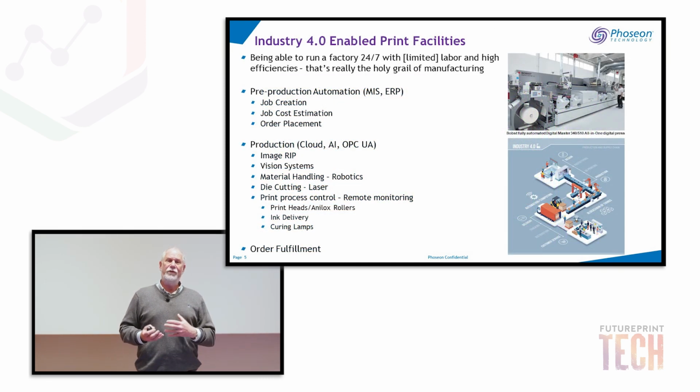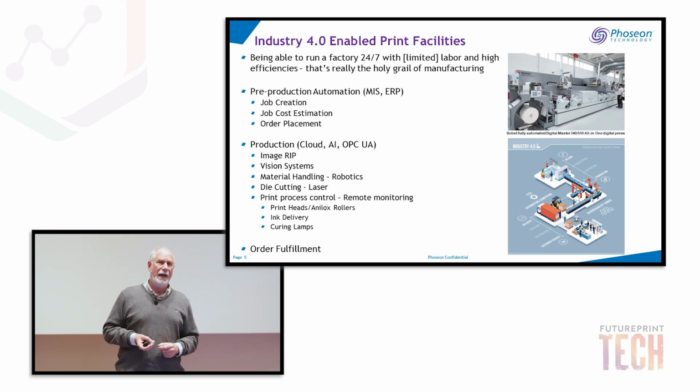If we look at Industry 4.0 enabled print facilities, we're beginning to be able to run a factory 24/7 with limited labor and high efficiencies. That's really the holy grail of manufacturing. It's also a practical reality for a lot of our customers at the moment, in that they're finding shortages of skilled labor. It's very difficult to find people to work within the factories. So we need to find ways of automating factories which minimize the amount of skilled labor that we need.